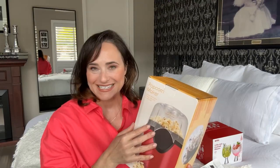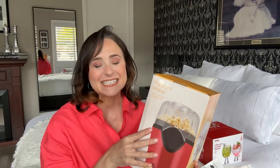I purchased this a couple of years ago and it lasted quite well for a long time. But when my children decided to put butter and melt it in the metal canister that the machine has, that somehow broke the machine. So we had to replace it.